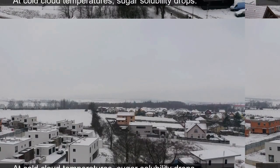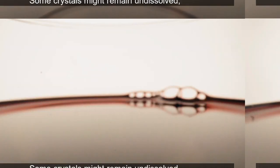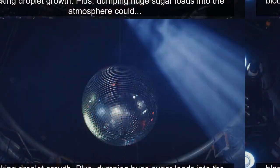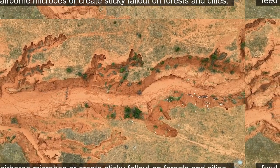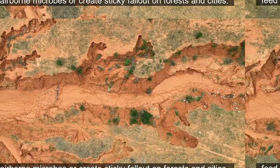At cold temperatures, sugar solubility drops. Some crystals might remain undissolved, and ice could coat the seed, blocking droplet growth. Thus, dumping huge sugar loads into the atmosphere could feed airborne microbes or create sticky fallout on forests and cities.